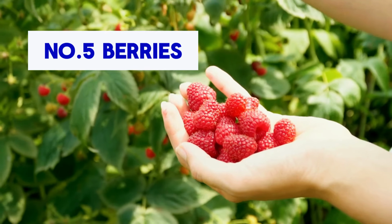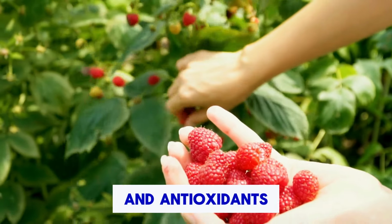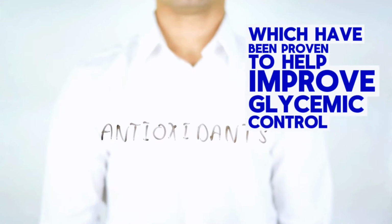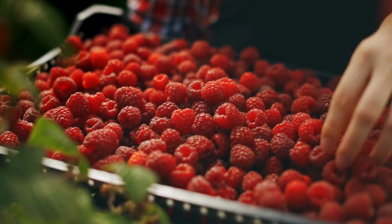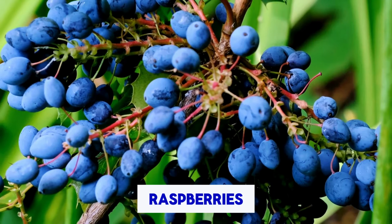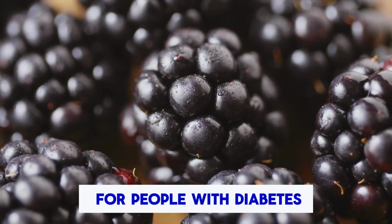Number 5. Berries. They are high in fiber, vitamins, minerals, and antioxidants, which have been proven to help improve glycemic control. Studies have shown that adding berries to your diet can help reduce insulin and blood sugar levels after meals. Blueberries, raspberries, and blackberries are excellent sources of nutrition for people with diabetes.